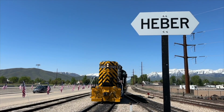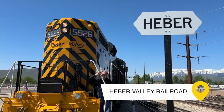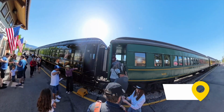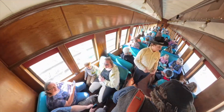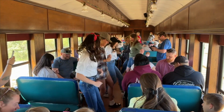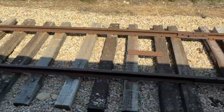All aboard for the Heber Valley Railroad, once known as the Heber Creeper. This is a nostalgic, old-timey, slow 90-minute ride through the backcountry, highlighted by some very energetic singing and dancing along the way. For me, some of the views out the window are just amazing.